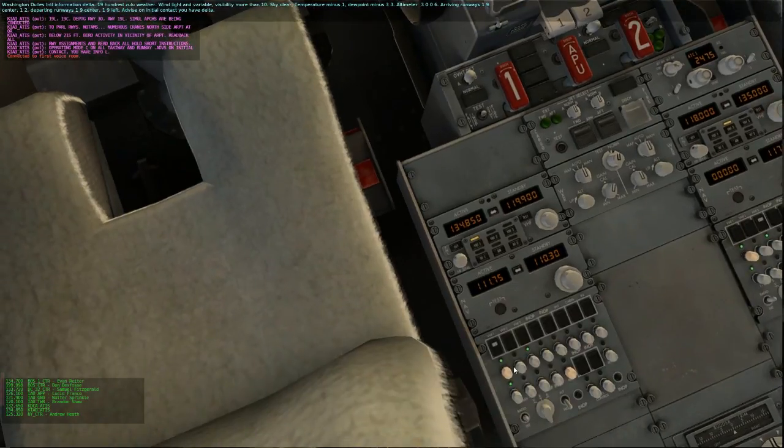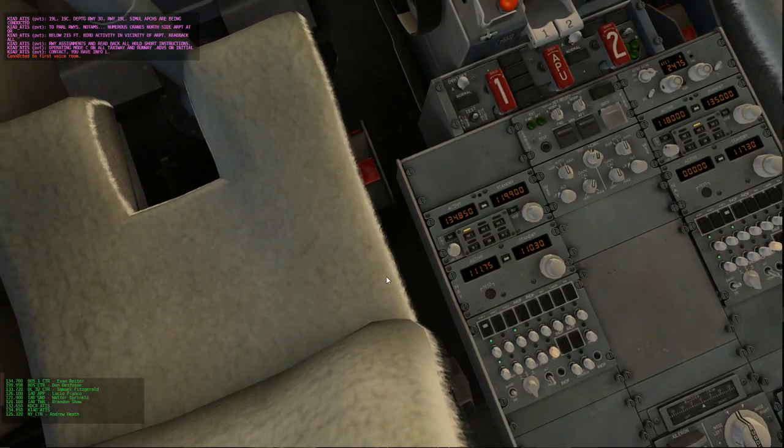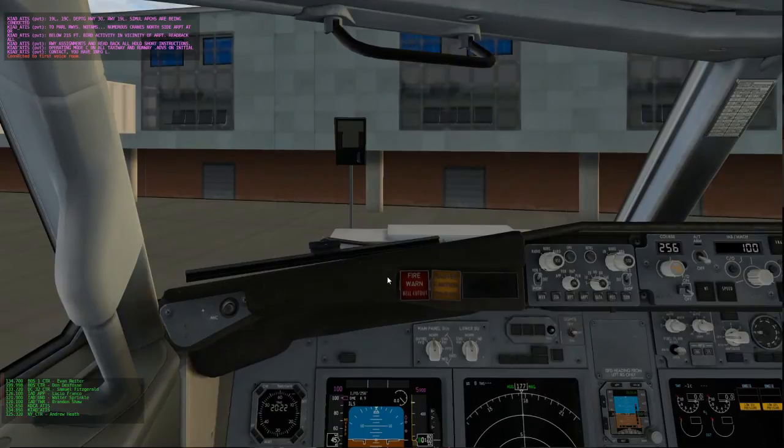Washington Dulles information. Notice to airmen: numerous cranes north side of airport, level below 250 feet. Bird activity in vicinity of airport. Read back all runway assignments and read back all hold short instructions. Say low C on the taxiway and runway, advise on initial contact. You have information Lima.